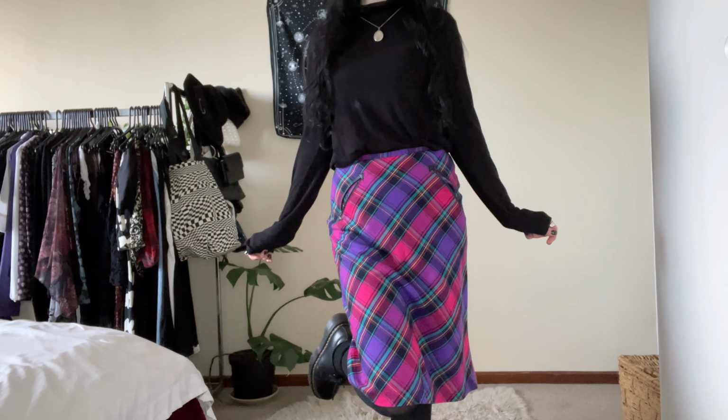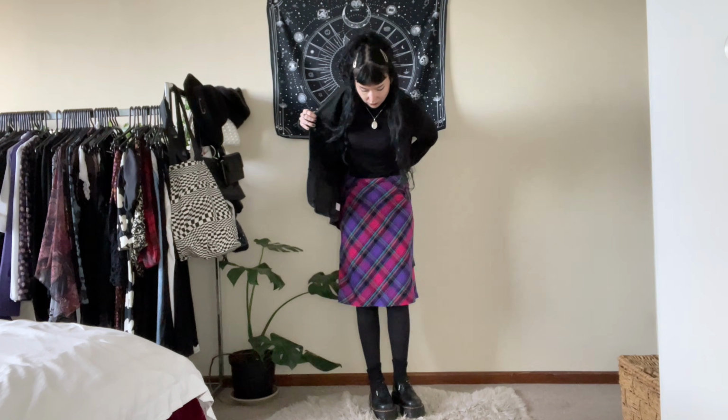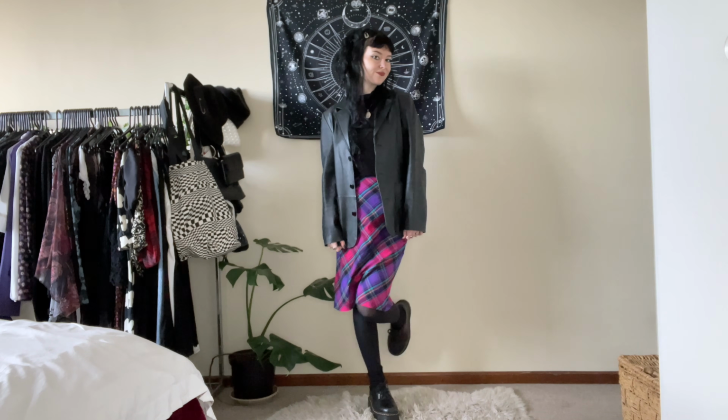And obviously I've been thinking about what I would style this with, and I can just see it with loafers, chunky loafers, a turtleneck, a leather blazer, or just a plain blazer. I think would be really cool, and maybe a skinny scarf. Yeah, I think this is a really fun winter piece, and I can't wait to try it on in a few different ways.